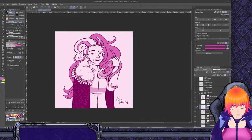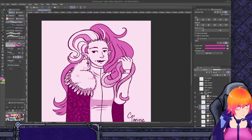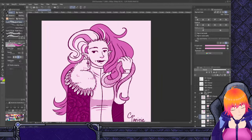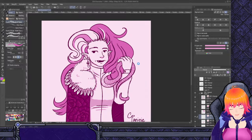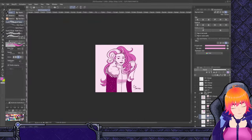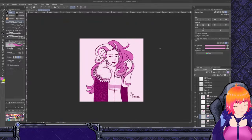Okay, I kind of like this. I really like this. Let me just add a bit more shadows. Not even sure if the shadows I'm doing are right. But let's go with that. I like this. I like this a lot. It's fabulous.